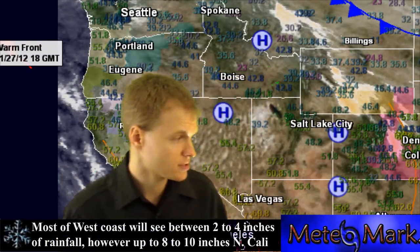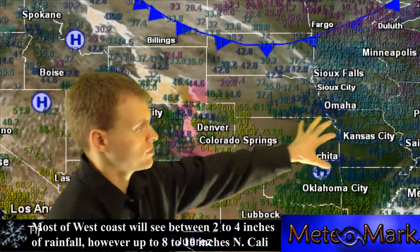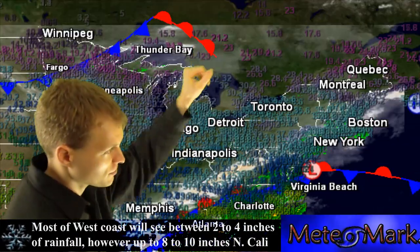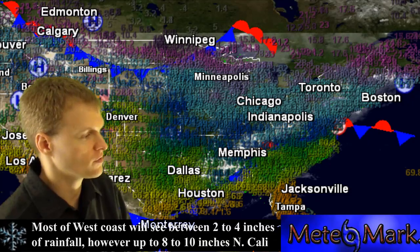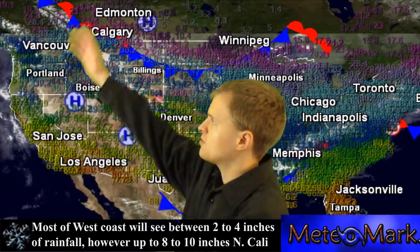You can see temperatures across the country right now. We've got 30s across the Great Lakes, 20s and teens in the northern plains. Here in Texas, it continues to be warm, 50s, 60s, and the same for the southeast. Across the west coast, we've got anything from 30s in the mountains, 40s and 50s pretty much across most of the Pacific Northwest, and across Southern California, 50s and 60s, with some 70s here in Arizona.